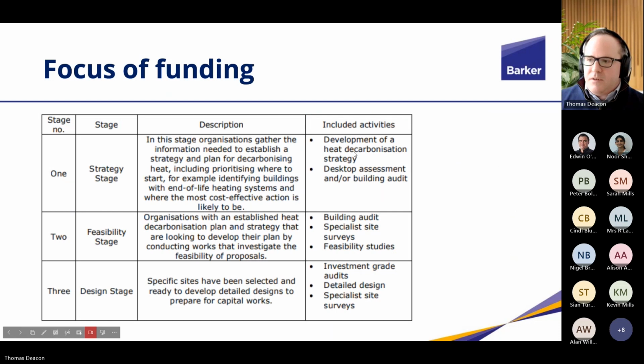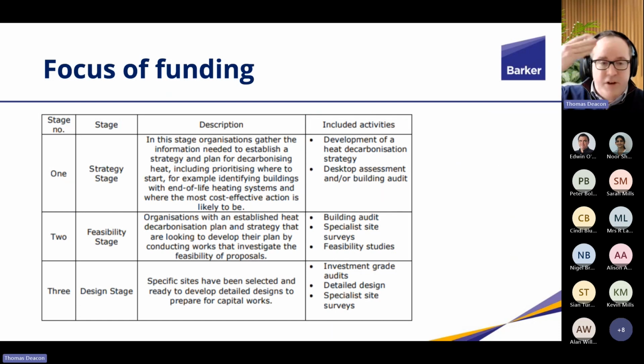So probably one of the most important parts of today: what is the focus of this funding? Well, ultimately, it's to support you as public sector organisations in shaping your strategy and planning ahead for decarbonising your estate, particularly around heat. So that's heating and hot water, space heating typically. Generally, rule of thumb for a typical school, around 85% of their gas or oil consumption will be for heating, 15% for hot water, rough and ready. So what we're really talking about here is replacing existing gas or oil-fired boilers with low carbon heating. However, to do that, you can't simply do that in isolation. We'll need to look at the building fabric.